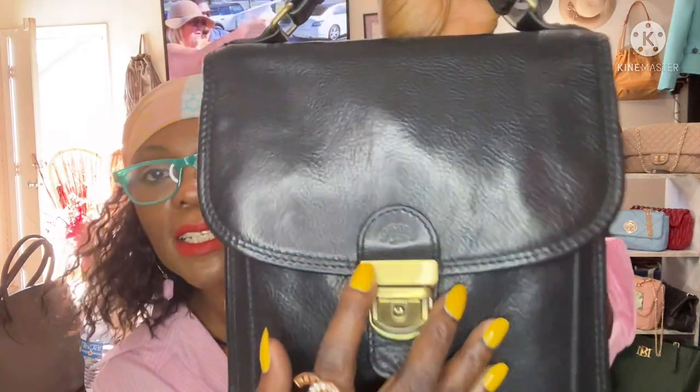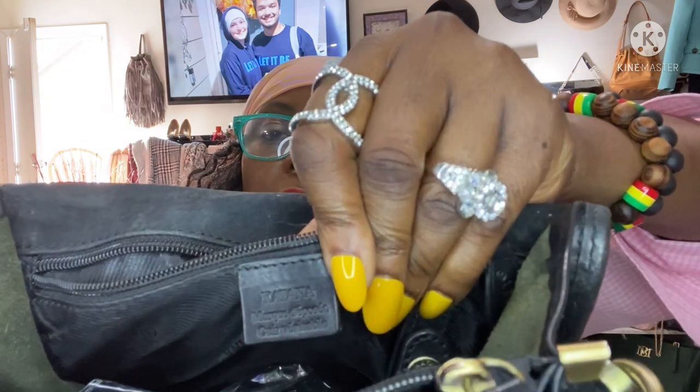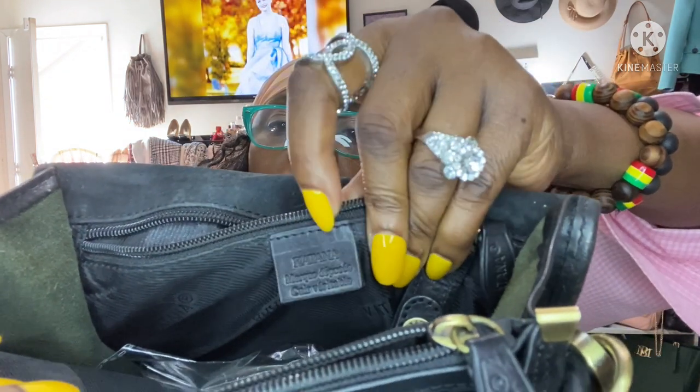See where it says Katana right there, and the inside is all suede. My husband kept trying to tell me that's a men's bag. I was like, who says? It's not a men's bag. It could be a men's bag, but I refuse to say. So it says Katana. Oh my God, I can't see. I think it's right here, all in French. Beautiful. I guess it's telling you it's leather in French. It says Cuir Véritable. With that part, I know it's all leather.